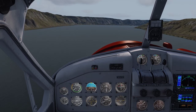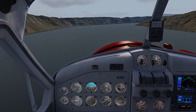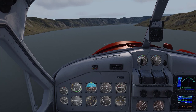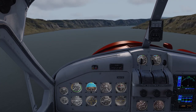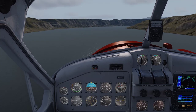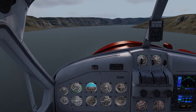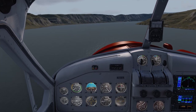X-Plane is something I want to take a look at. I really do. I'm a P3D guy for a number of reasons, but mainly it's because I don't have the money to do both. I really need to upgrade my computer. If I can get a little bit faster, a little bit newer computer, then I'm definitely going to install both.